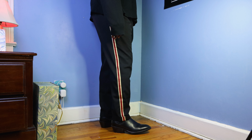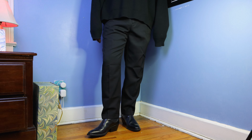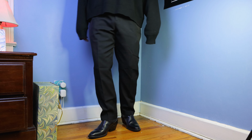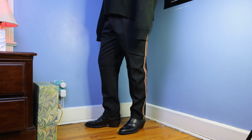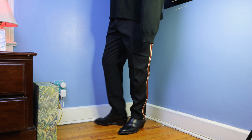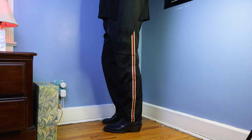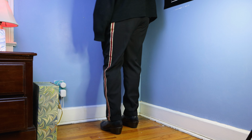Now overall, the fit is actually quite comfortable. It's a little looser up at the thighs and then comes down to a slight taper at the bottom. So I wouldn't say it's necessarily straight leg. It is a tapered fit pant, and it gives you a very retro feel in the way that it's cut, but it has a really nice, comfortable, functional cut.